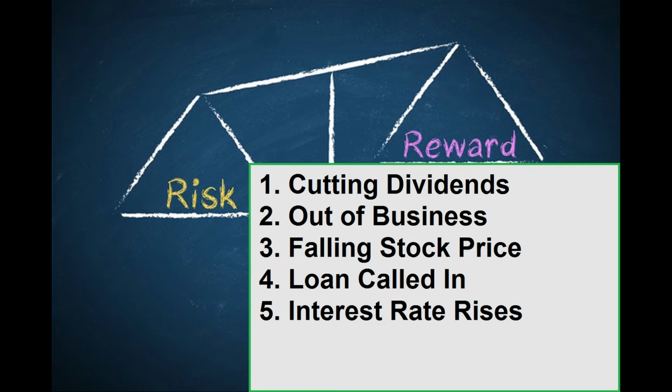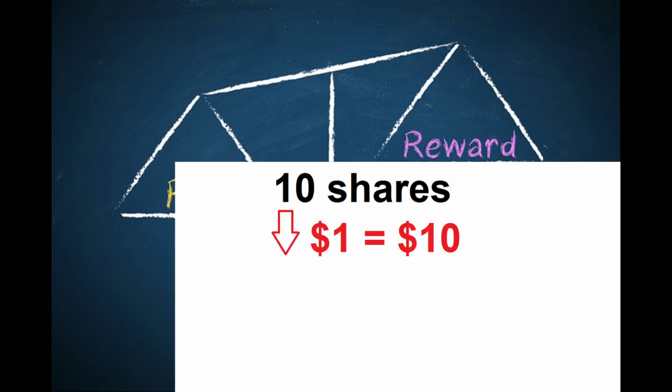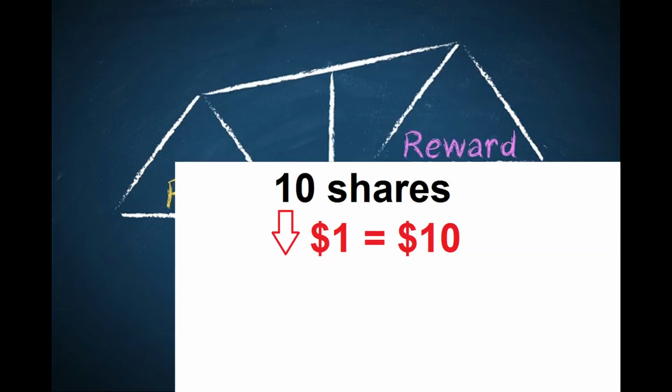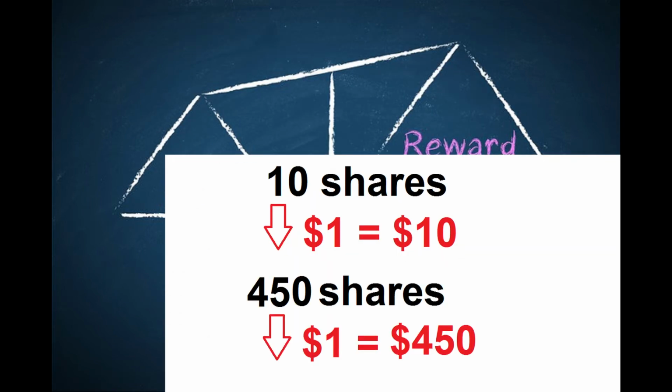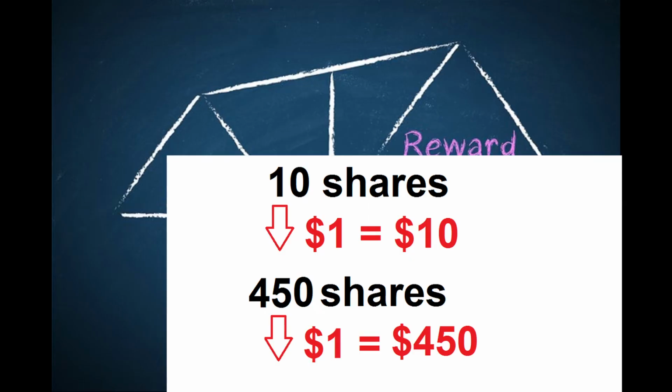The next risk is investing lots of money multiplies gains, but also amplifies losses. Let's say you have 10 shares of any company and the price of that stock goes down $1. You'll be down $10. Nothing to panic about, right? That's the price of a McDonald's combo meal. So you've lost $10. Now imagine instead of 10 shares, you have 450. Now when that price falls $1, you're down $450. That's a lot of combo meals. And some people can't handle seeing that. I've never invested with this much money before, but I'm confident I could handle the stress of seeing the prices fall in the short term.